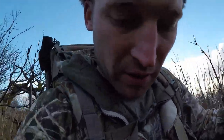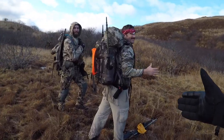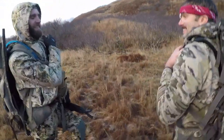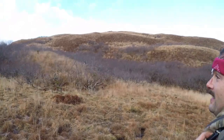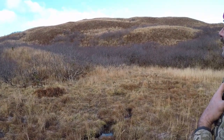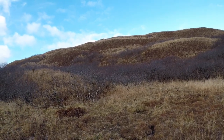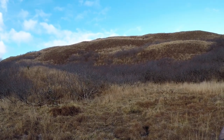All right, Andy just shot himself a real nice buck, so now the real work begins. We go try and find him. First blood and second blood. You got the Rambo bandana on. Dropped him like a sack of potatoes. He got back up though. Yeah, he just squirreled down. Did he? Little edge of alders. Yeah, I thought he was out.